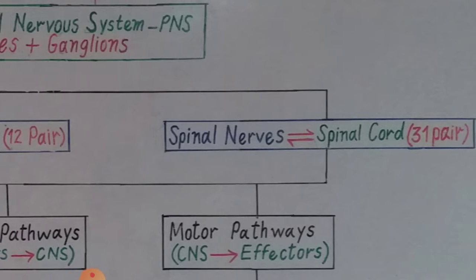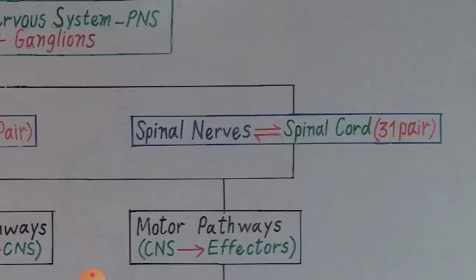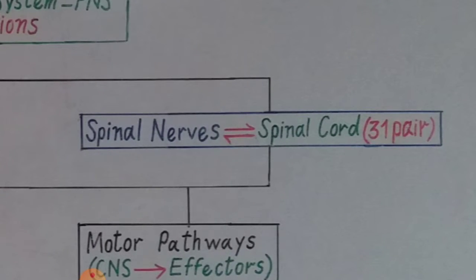Spinal nerves are those nerves which are connected with the spinal cord, and there are 31 pairs of spinal nerves, 31 on the right side of the spinal cord and 31 on the left side of the spinal cord.